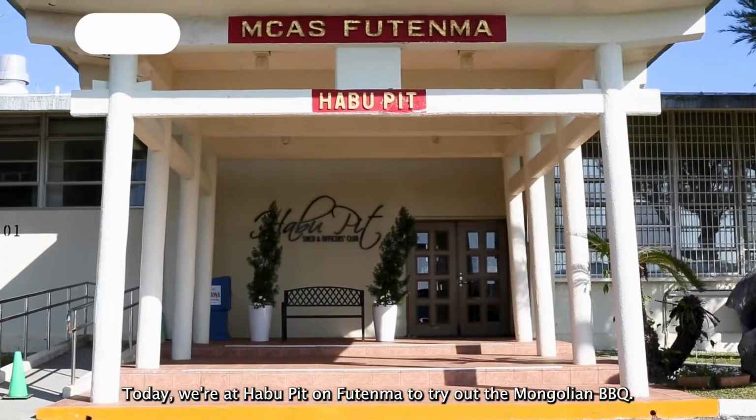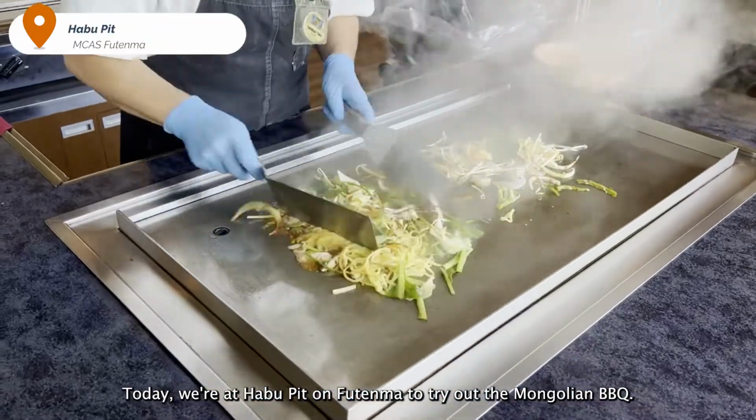Today we're at Habu Pit on Futenma to try out the Mongolian barbecue. You ready? Yes. Let's go.